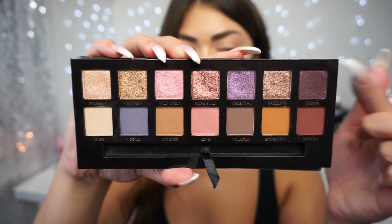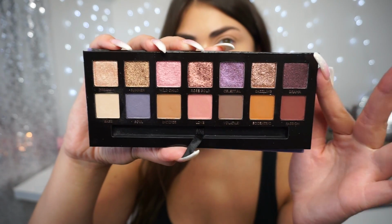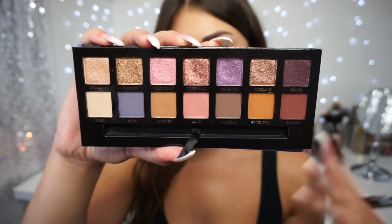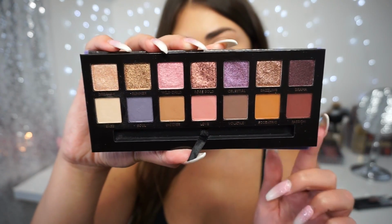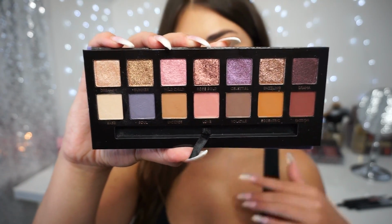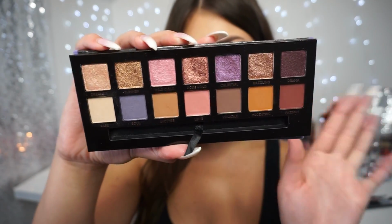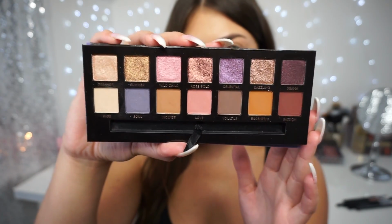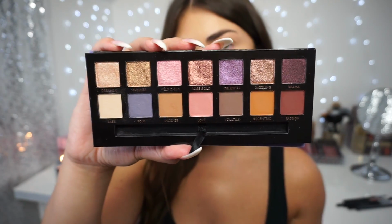I actually really love how they decided to lay out this palette versus the previous ones. They decided to do the shimmers on the top and the mattes on the bottom, and holding up this palette and looking at it, it actually looks like each of these metallics or shimmer shades corresponds a little bit with the matte that's underneath it. So I really like that too. I actually prefer this layout to the palettes in the past. So I definitely think they should stick to this. As long as you guys are shimmer lovers like me, I think you're going to love that. I'm not sure if they usually have an equal balance of shimmer and matte, but I love that they did that this time.